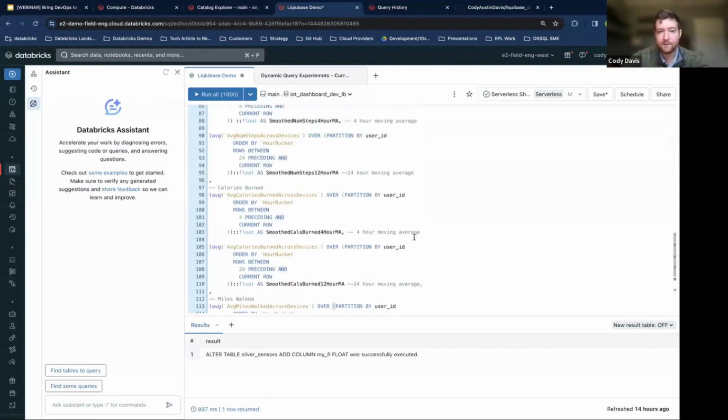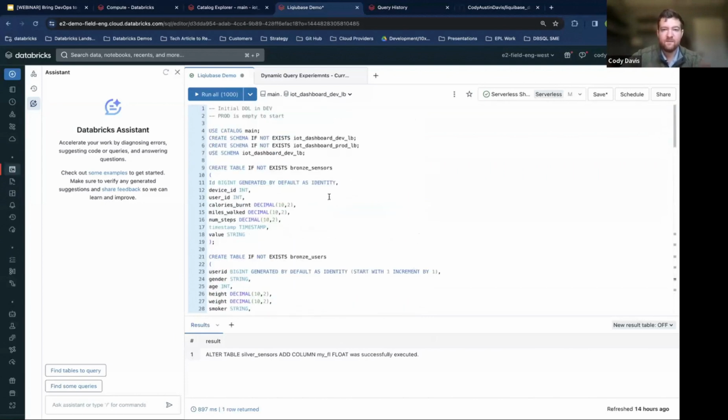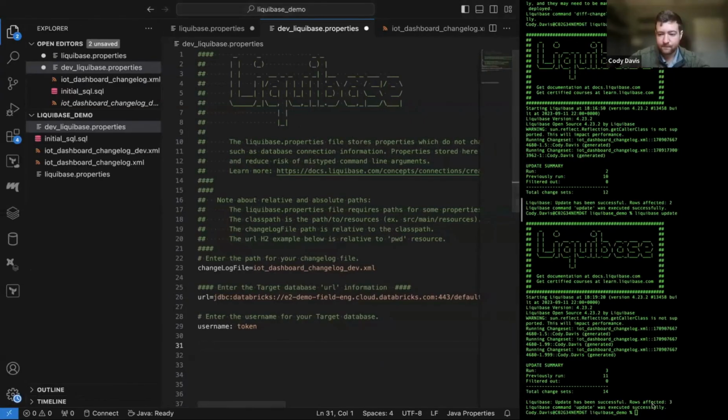So I've defined these tables in my development environment. Let's assume I've run this code. Well, then what I would do is go over to Liquibase, and I would run Liquibase generate changelog, and that will take a snapshot of my development environment. But before we go through that workflow, let's talk about how this is structured here.